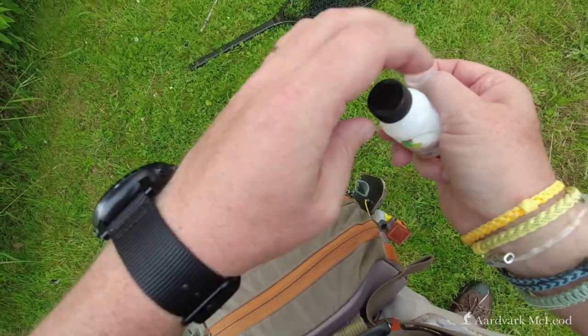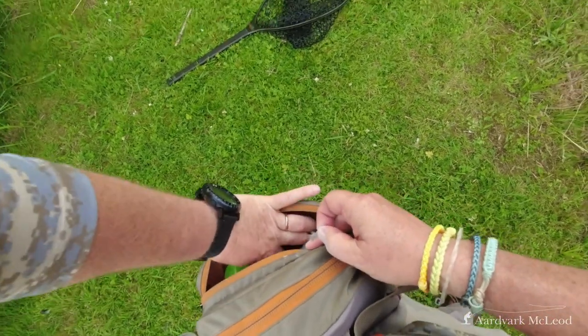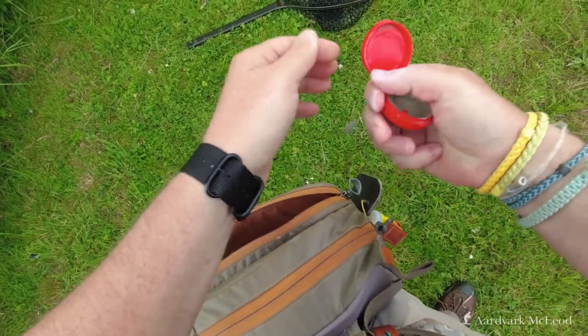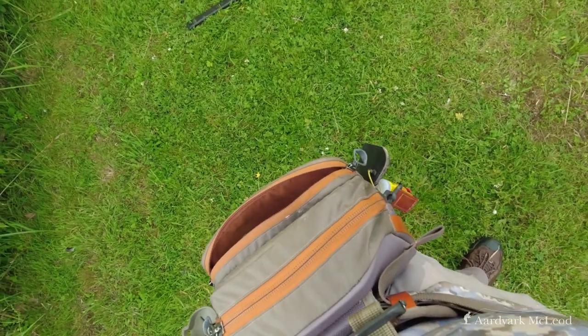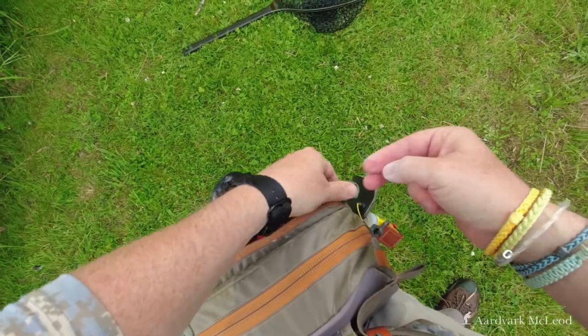Here we go. Then, lastly, a little bit of Orvis mud, or Fuller's earth or anything like that. Drag the first 2 or 3 feet through there. And then, good to go again.